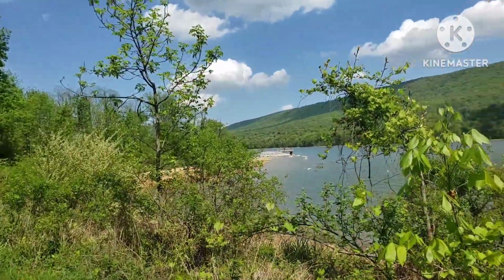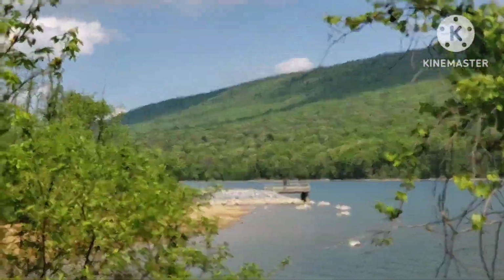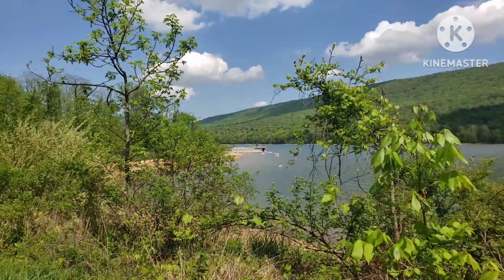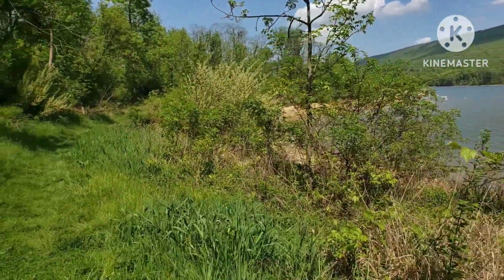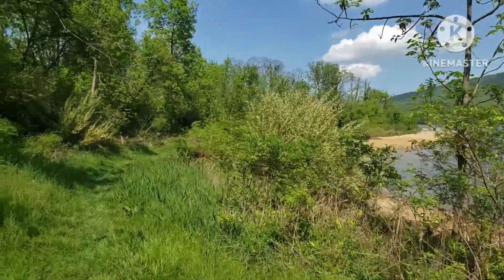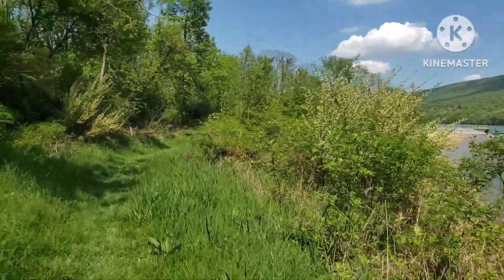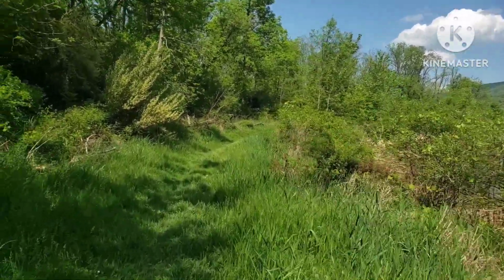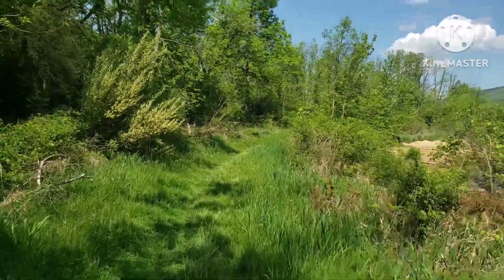And then zoom in over there. There's a guy on there, but that's a nice little fishing pier here too that you can fish off of. And when the water's up, it seems like you got decently deep water around it.